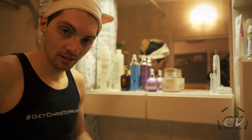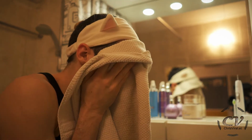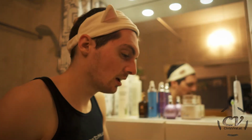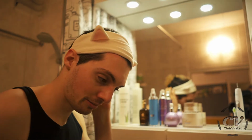And then we can put on the mask. Is that like exfoliation with a towel? Yeah, we skipped the exfoliation part. I will exfoliate with this towel. Okay. Do you want to put on the mask by yourself or should I put it on for you? Oh yeah, I think it's funnier if I do it myself.